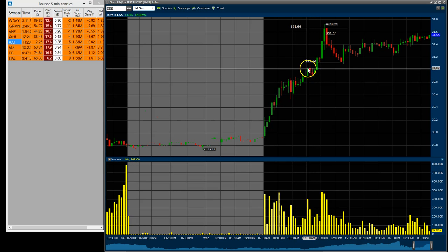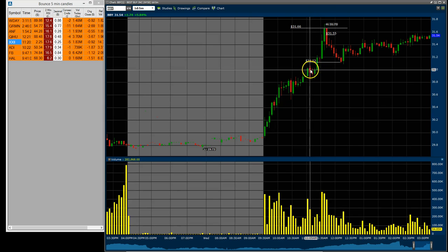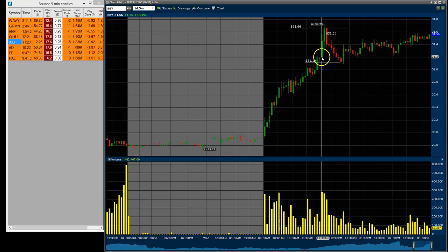But what I did see, and it's a little more visible on a 15-minute chart, was this little pullback and then the break above 31. On the 15-minute chart, you will see that it broke, in fact, let me see here. Yeah, 31.06. There's even on the 5-minute chart. It came back down, and then on the second time it broke 31, I got in. And I took the trade at 31.12 right here and was really rewarded.